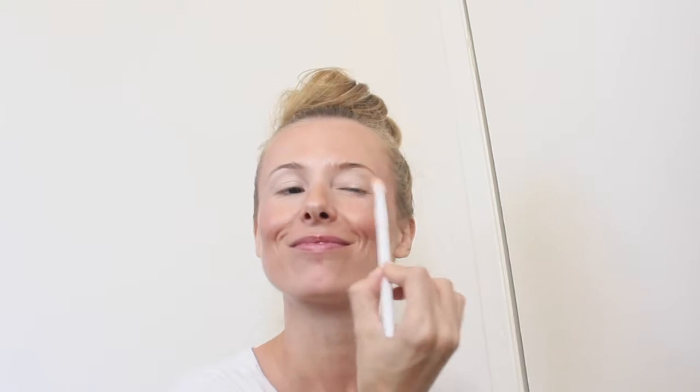I'm using my Wet n Wild brush. I picked up a couple of these Wet n Wild brushes because they're just nice to have on backup for blending in case your blending brushes are dirty. So yeah, I'm really loving these and it's so soft and I love that you can rest your finger on this little dip.